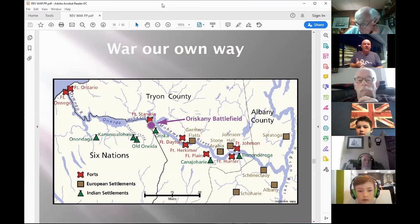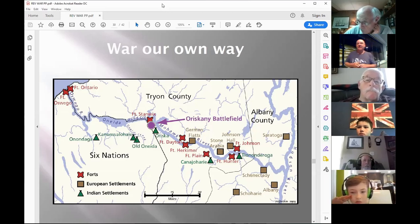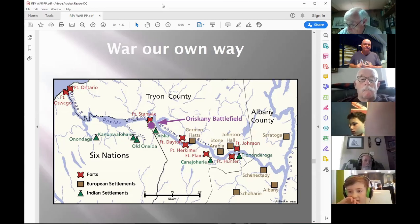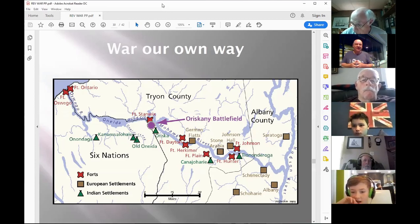And they're also helping to provision Fort Niagara because the fort's really at the end of a long supply line. And if they can steal livestock and herd them back to Fort Niagara, that will help to feed the garrison, the rangers, the natives that are camped around the fort. So these raids have a military purpose beyond just wreaking havoc on the frontier.